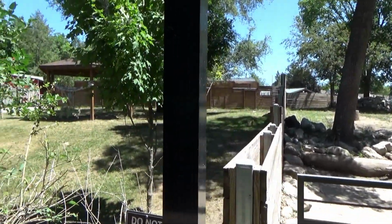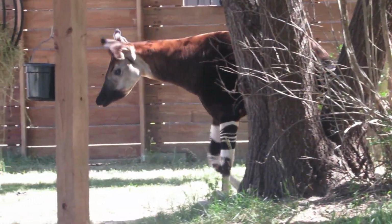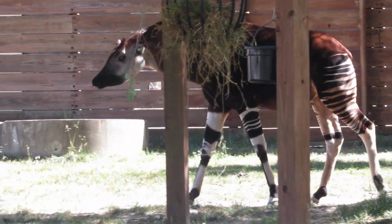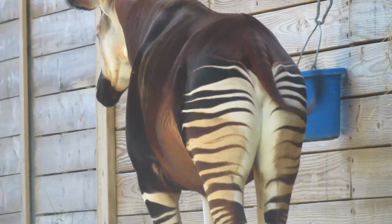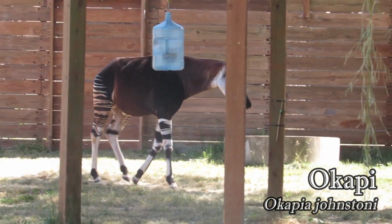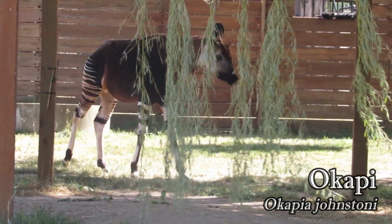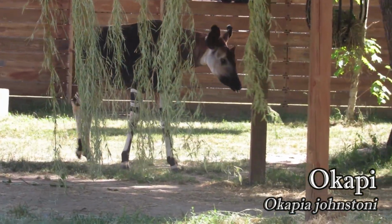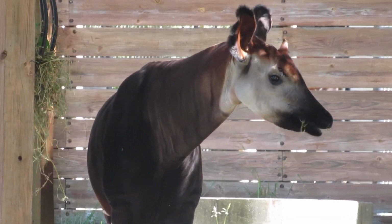Next door is a mysterious creature of the African rainforest, the Okapi, one of the animal kingdom's most unique designs. The stripes on an okapi's hind legs are thought to help youngsters follow their mothers through the dense forest. Because of their shy and elusive nature, little is known about wild okapis compared to most other large mammals. In fact, they were completely unknown to the world outside of Africa until the year 1901.